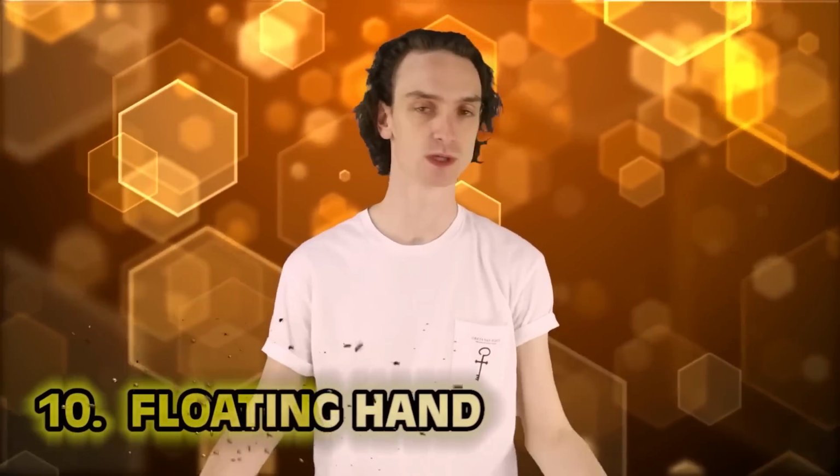Kicking off our list at number 10: floating hand. Okay, this one is so scary. Kill those lights. Let's dive into it, right? This photo is from over 100 years ago. Now this time, the photographer may or may not have caught a floating spirit hand in their photo.